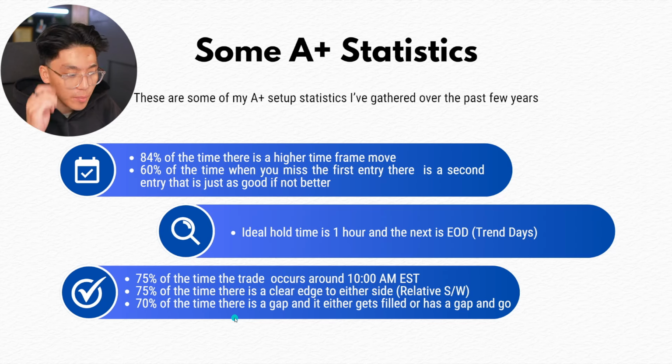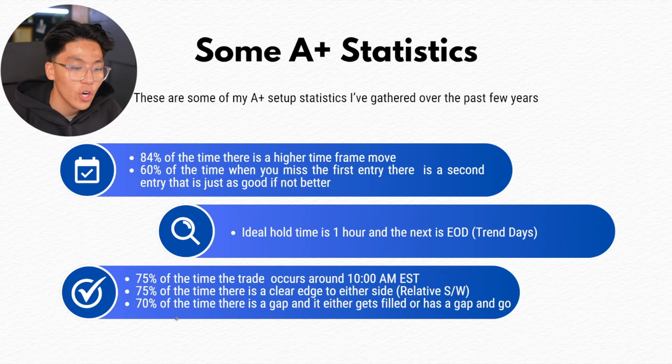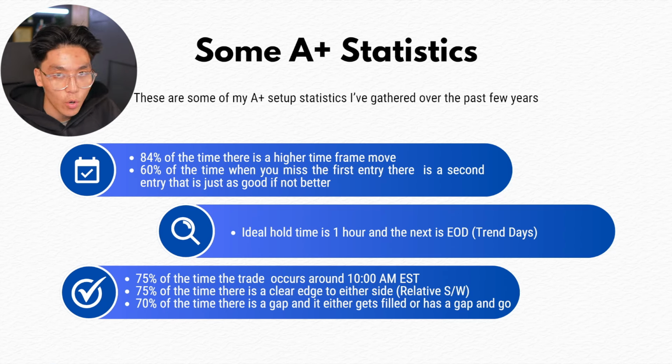75% of the time as well, there's a clear edge to one side, either relative weakness or relative strength compared to the QQQs. If you're trading Tesla, NVIDIA, or AMD, 75% of the time there's a clear edge towards one side. That means you have clear relative strength comparing these tech names to the overall indices, which is the SPY and QQQ. And then 70% of the time, there's a gap, and it either gets filled or has what's called a gap and go or a breakaway gap.